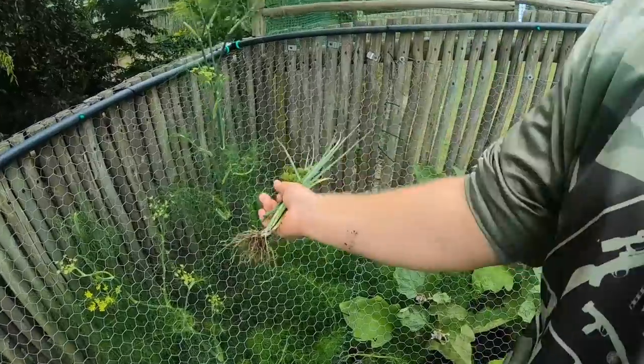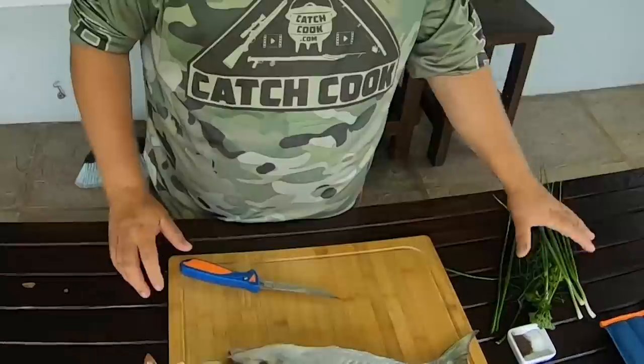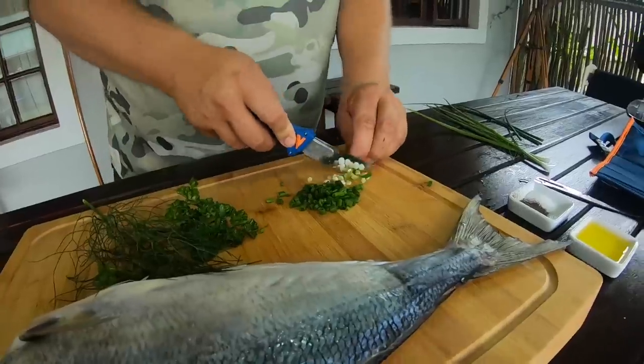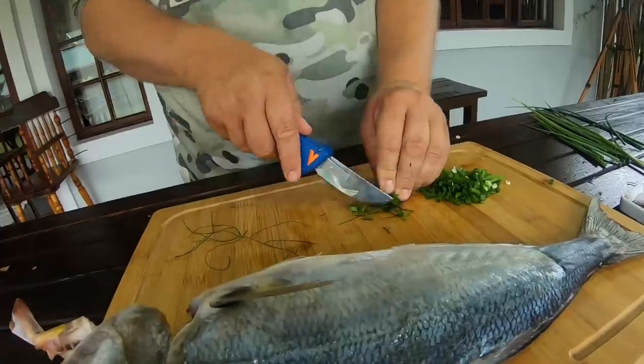Maybe what we'll do is grab some of this. This will go well as well. Dill. We have our shad, and then I've got my fresh herbs. All I've got to do with these is chop them up. The flesh of the shad is very delicate. It's a very, very delicious meat. You don't need to overshadow it with herbs and spices and fish spices. A little bit of salt, a little bit of pepper, and I use macadamia nut oil. You can use olive oil, you can use canola oil.